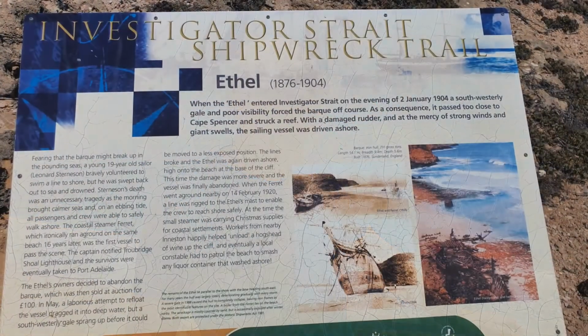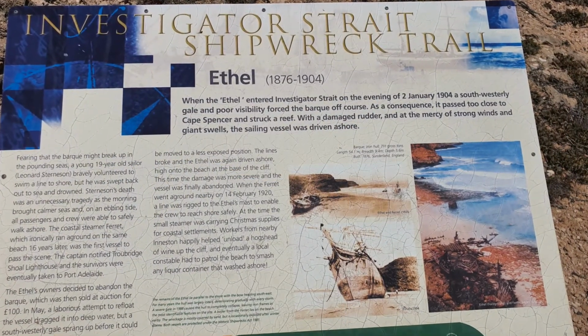Alright, so we're at the wreck of the Ethel, just below us down here, which we're going to go down and have a look at. It's a pretty steep walk down. We're going to go down and have a look. There's not a lot left of it.